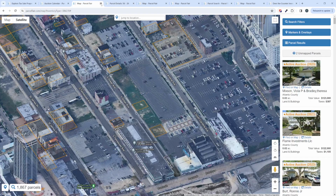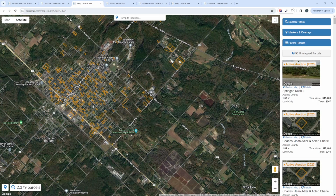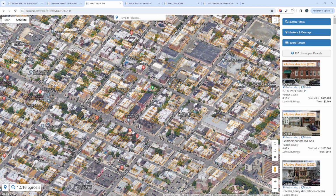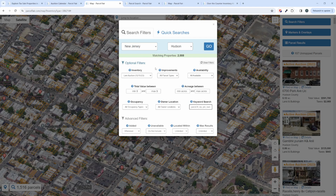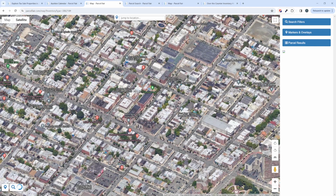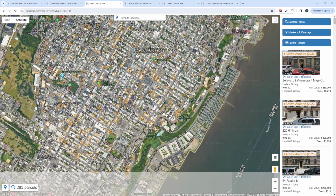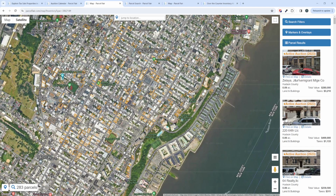So generally speaking, that's how you would pick through these auctions. If you wanted to get real specific and not look at 1,500 parcels here in West New York this way, you could always click on the search filters and take it down to, let's see, improvements only, and let's give a minimum of $200,000. And that limits us down to 283 properties pretty quickly. So that's one way you could filter down to things that match your strategy better.